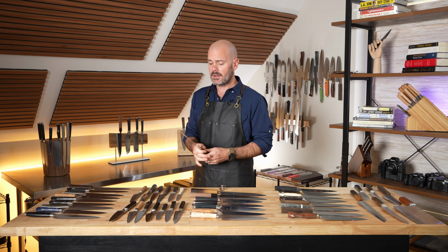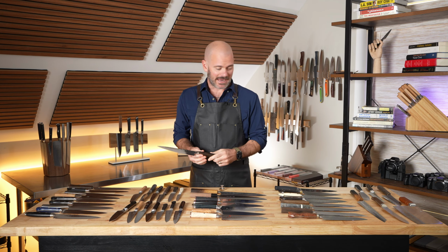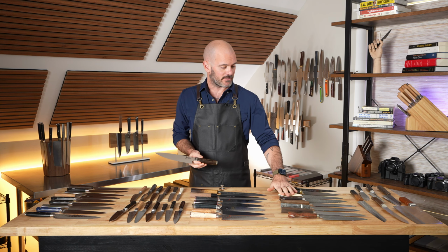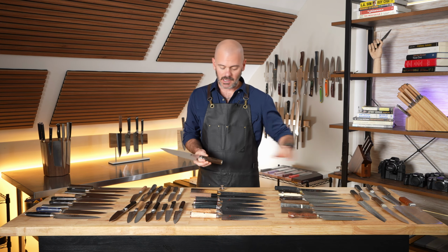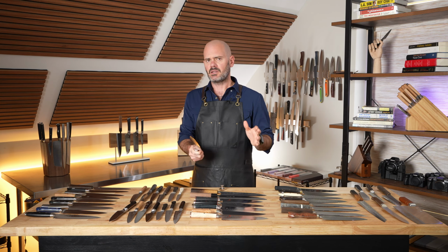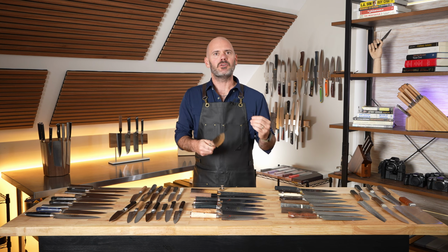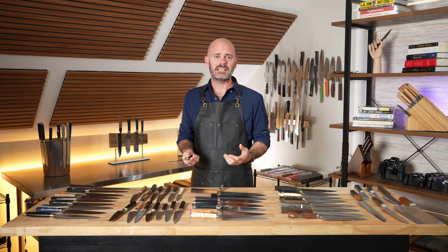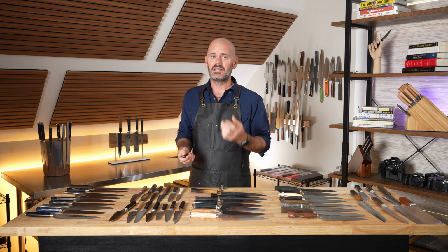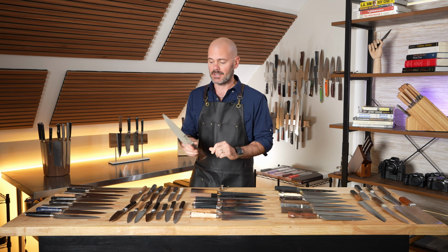It's much larger than almost every handle that I have here, except for maybe these Kramers and that Japanese Chukobocho, which is a Chinese cleaver. So something to bear in mind, handle size, a big handle can work very well for someone with petite hands, but sometimes not. So that's just something you have to consider when you are gift giving.